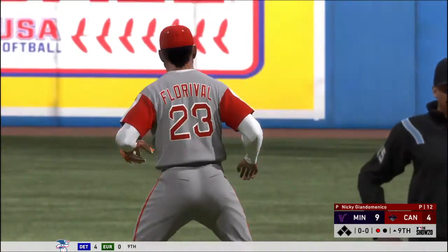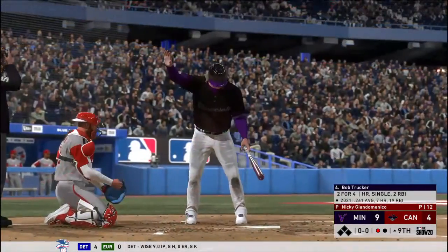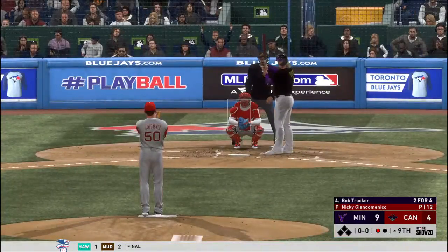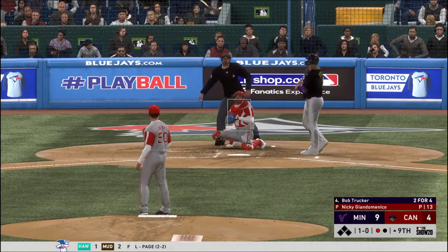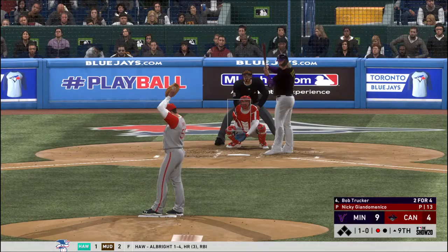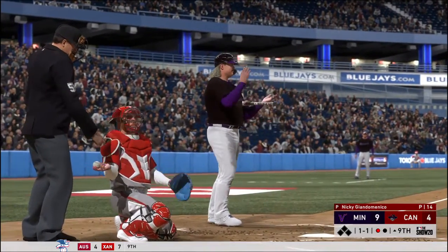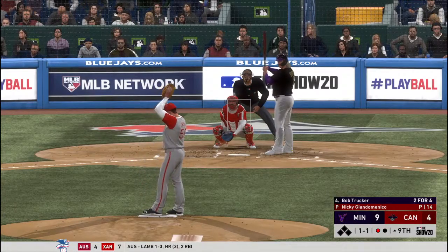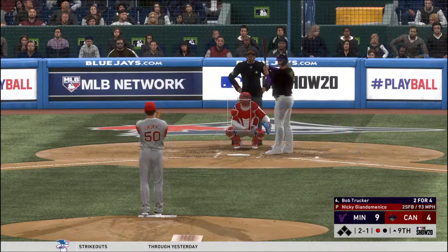The third baseman, number 2, Bob Tucker. Coming to the plate now, Bob Tucker. First delivery to him on the way. 1-0. Call. One out, nobody on.